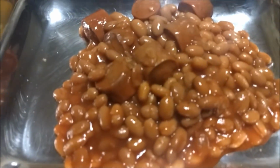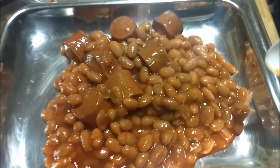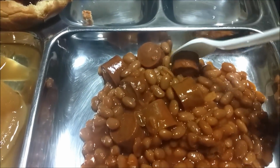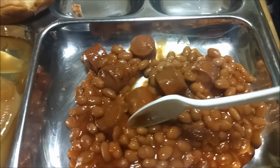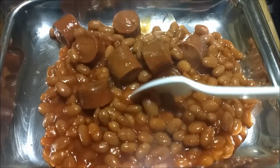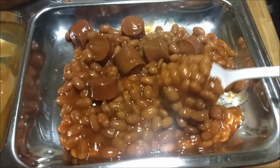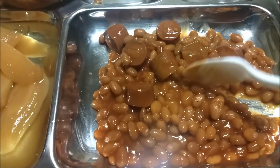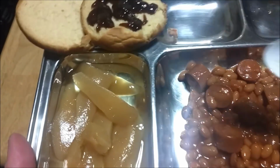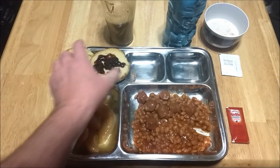Just take a look at these beans and weens, you guys. That looks real nice. These feel like they have a little more texture, a little more firmness to them than the sausage links that I ate recently from a Canadian IMP. Nice white beans in a tomato sauce. There's a good look at the pears. And there's my jamwich. Alright.